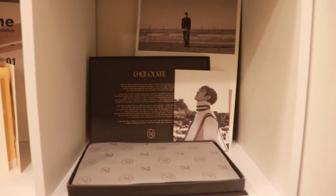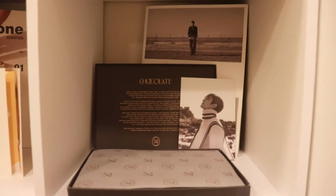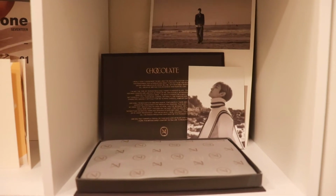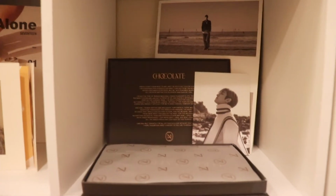But in the back, it's the Truth of Love, I think it's actually their most recent album, even though it was a couple of years ago. And then in front of that, I have Changmin's debut mini album, kind of open because it looked like a chocolate box, and I really like that. And then next to that, I have his postcard from that TVXQ album as well.